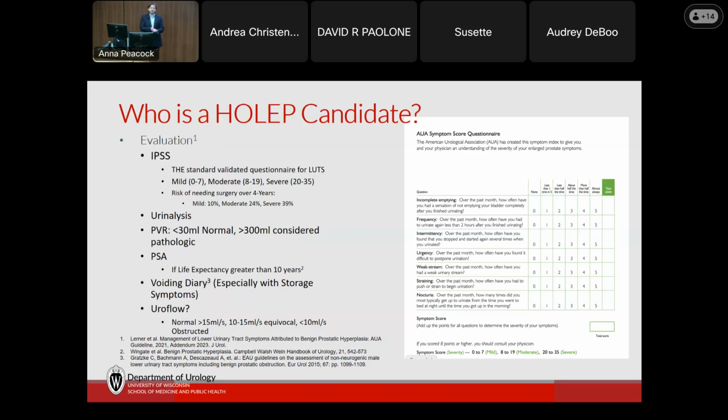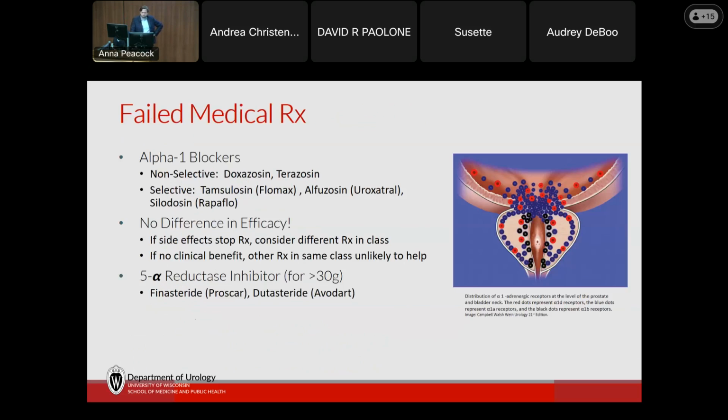Definitely get that voiding diary in these patients with predominant storage symptoms to see if they have any evidence of nocturnal polyuria, because there have been countless patients that have come in looking to solve their nocturia with HoLEP, and they get a voiding diary, and they go 3 times during the day. They take their diuretic at night, or they're drinking half of their 2 quarts of water a day just before going to bed. And it's like, hold on, HoLEP can't help you. Get that uroflow if you can, to help with decision making, and of course, flow rates, equivocal versus normal, slow.